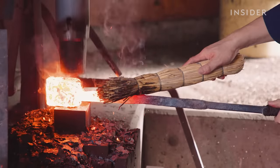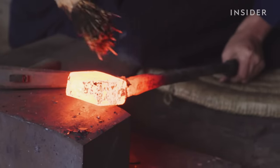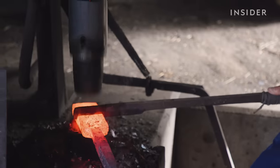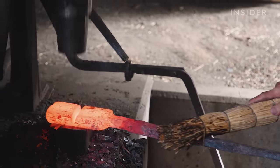Each sword is a unique artwork, and one that is made to be admired as you would a painting. As sheets of steel are meticulously folded into each other again and again, wood grain-like patterns form, and these patterns, coupled with the immense skill of the swordmaster, create a completely unique blade.